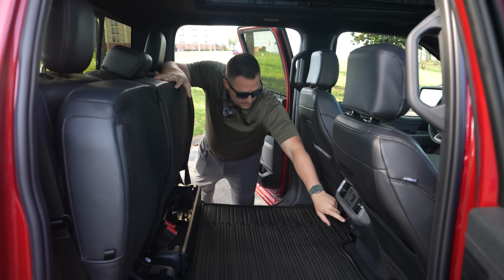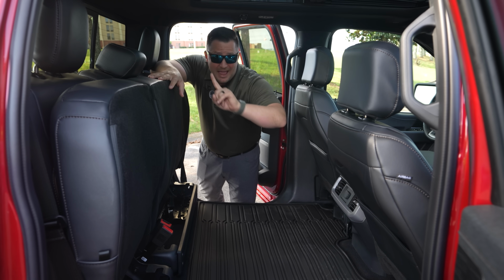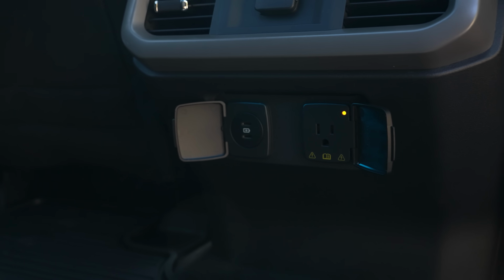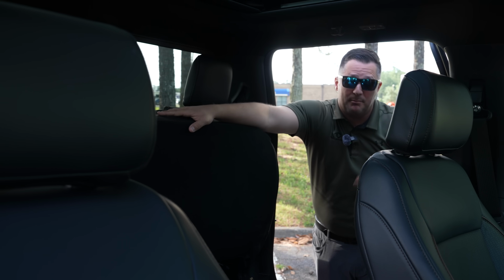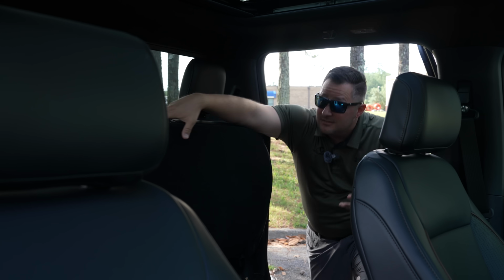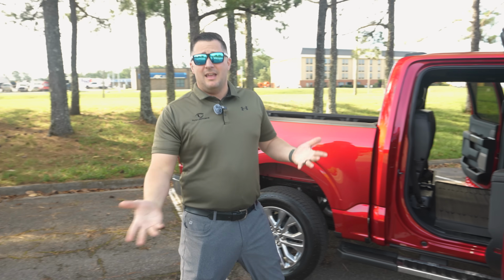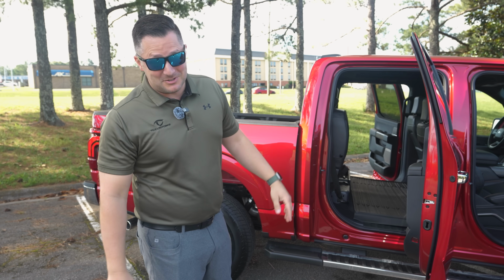Now, while I've got this open back here, I want to show you, you have got two USB-C ports, and that outlet that we talked about quite a few different times is also found in the back, as well as a normal 12 volt outlet located right there. So a pretty sweet little setup. But you guys know what my trick is. This cab is so big, you can walk through it and be 6'3" and not have many issues. And you're talking about a guy that's got a broken back. So if I can do it, you can do it too.